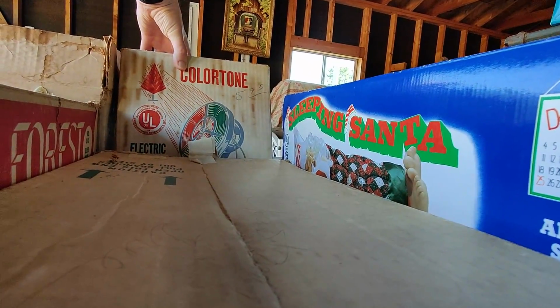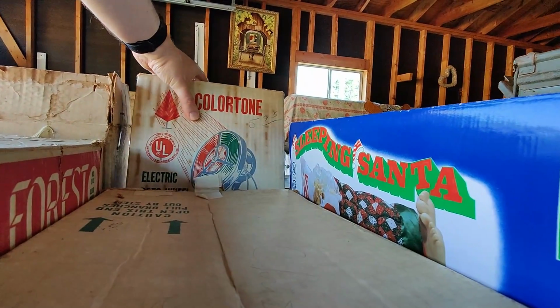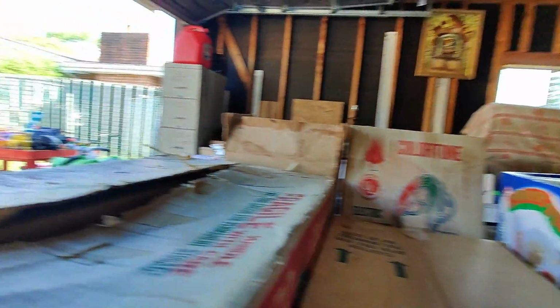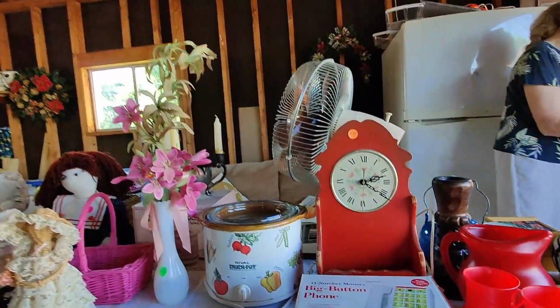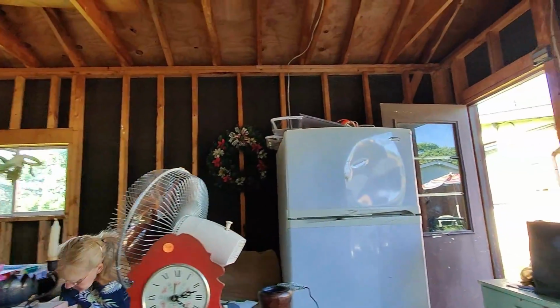Here's some vintage Christmas stuff. Some of these prices were like 80 bucks, I think, for this color tone piece here. Sleeping Santa was also expensive. And then I turn over here. I think this is when I see the fan. And I'm like, oh no, a Galaxy fan. I have to buy another one. It's probably going to be cheap.